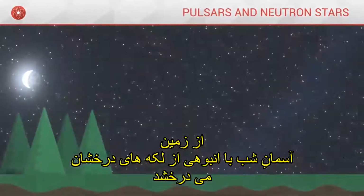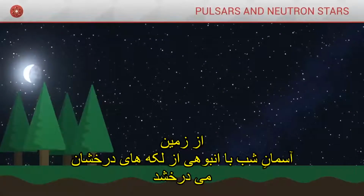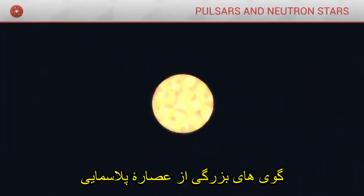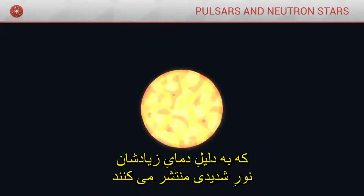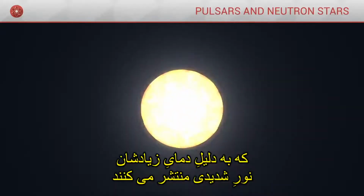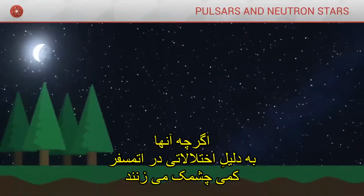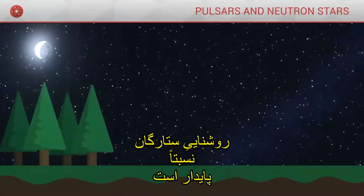From Earth, the night sky shines with a multitude of bright speckles. For the most part, these are stars, huge balls of plasma in fusion that radiate intense light due to their high temperature. Although they twinkle slightly due to disturbances in the atmosphere, the brightness of stars is fairly stable.